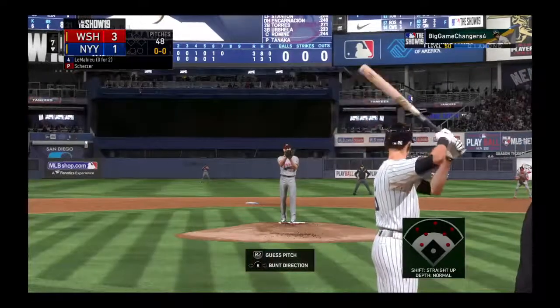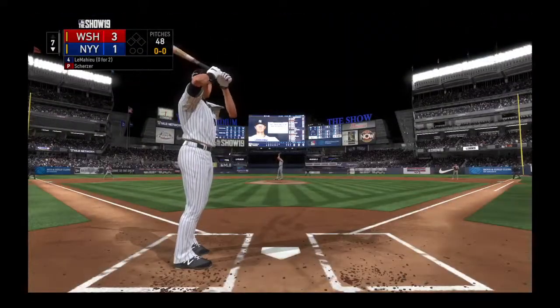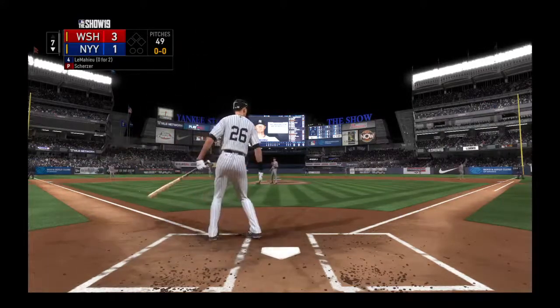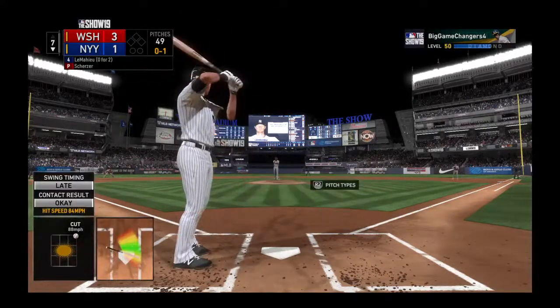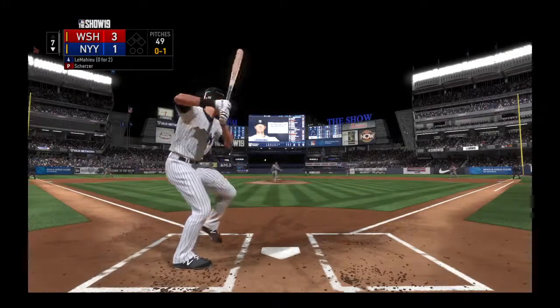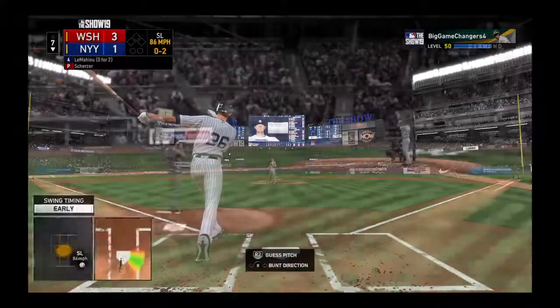Now at the plate, DJ LeMahieu. He's 0 for 2 in the ballgame so far. Even though we're moving into the back end of this game, they're only down by a couple of runs. You know that old slogan, a bloop and a blast? They could certainly use that right now. And he's really getting the better of him now.